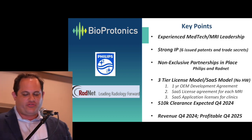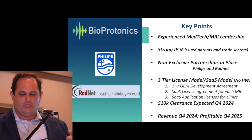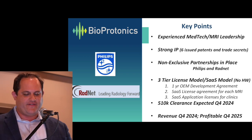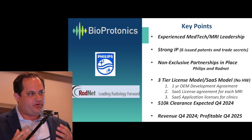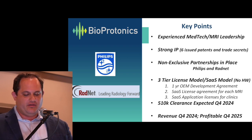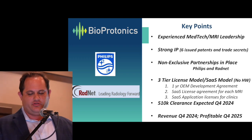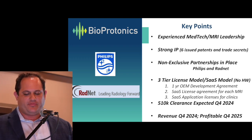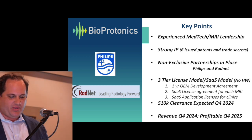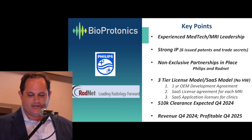Our business model is a three-tier licensing model. The first is a co-development of MRH to be compatible with the MRI manufacturers. The second is a license per system per year with the MRH manufacturers. And then the third is an application license per machine per year to hospitals and imaging centers. So we plan to have three different business models and different revenue streams there.